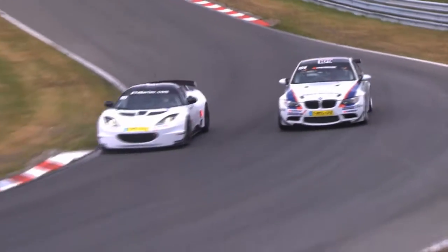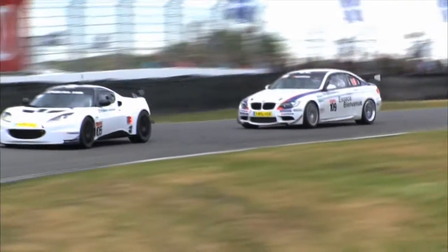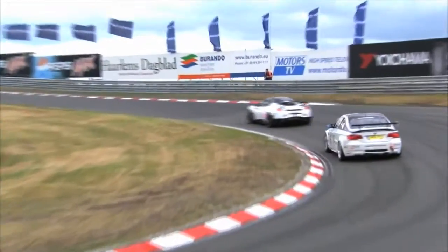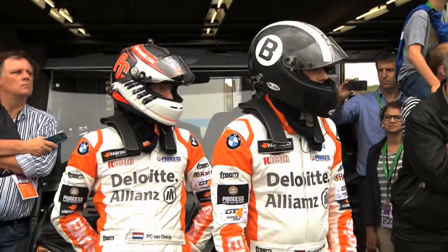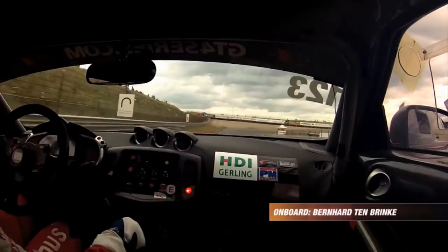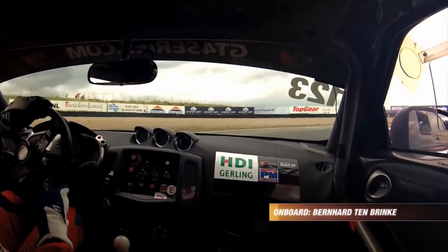Great racing from the pros, and in the AM class as well. Fabian Lauda goes by Andre Grammatico, both of them driving solo, of course, all the way through this 60-minute race. Peter Christian on the left, Bernhard van Oranje on the right-hand side, waiting for the pit stops to commence. It's going to get busy soon. On board with Bernhard ten Brinker.